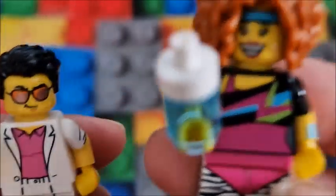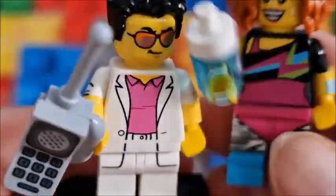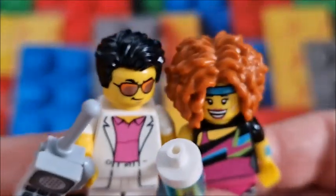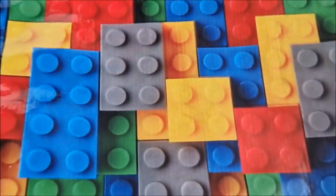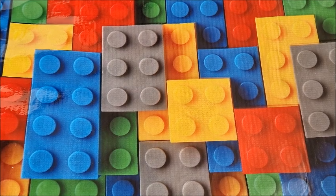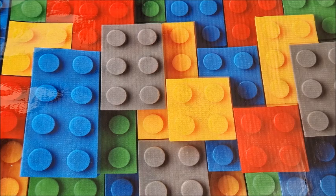I think I'm going to put her in the park because she can be having a run. And I don't know about him. I don't know where he's going to go, but maybe together. Maybe they've just come from the 80s and are going to go to the fair at the park. So that's those two. So they are all the goodies that I got today. Also got my Lego bag, which I can show you now. Hold on a second.